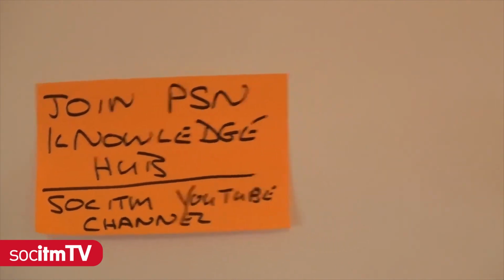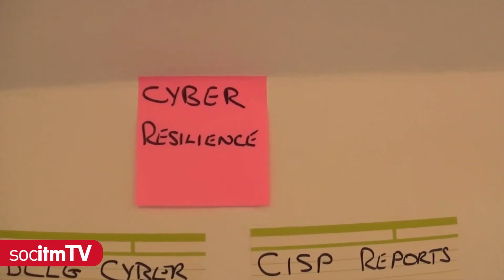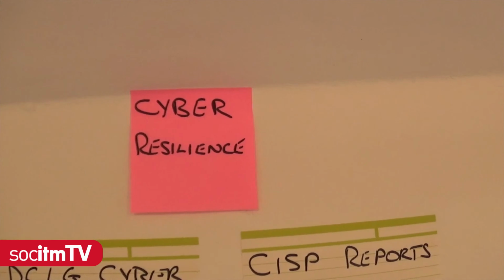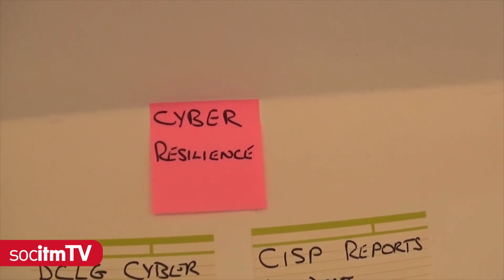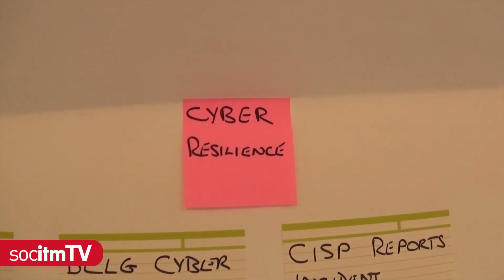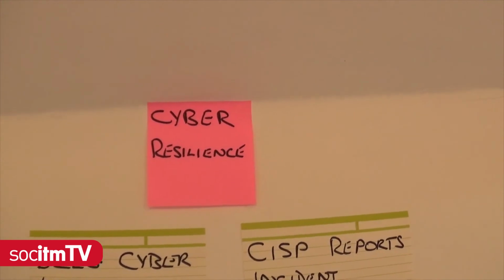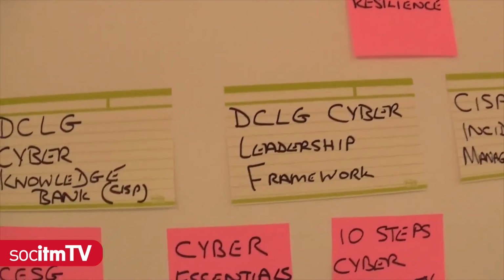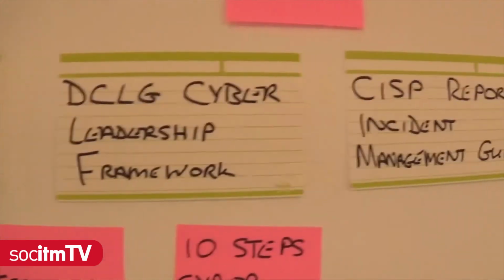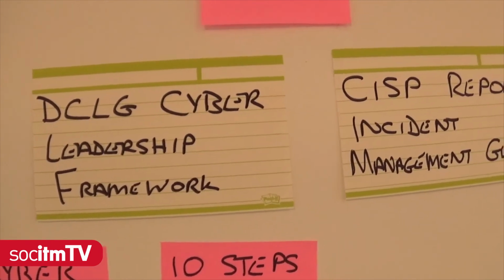Advisory Group space. On the cyber resilience front, DCLG have been running a number of regional events. There's still a couple left to go. One in Nottingham has not happened yet, so you can still register on that. If you get in touch on Eventbrite, if you Google iNetwork, DCLG Cyber Resilience on Eventbrite, you'll find those. The places are free to attend. We've got the DCLG Cyber Knowledge Bank, the DCLG Cyber Leadership Framework. All of these things are on CISP.